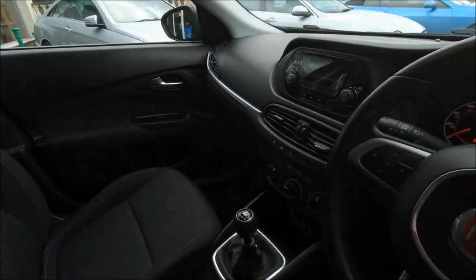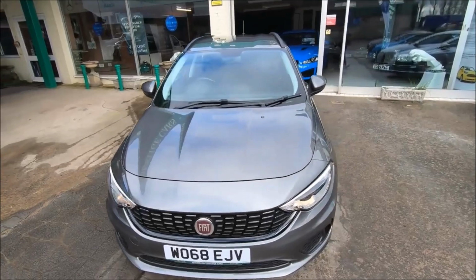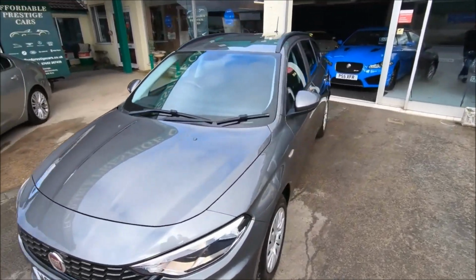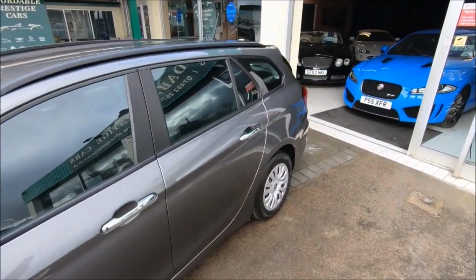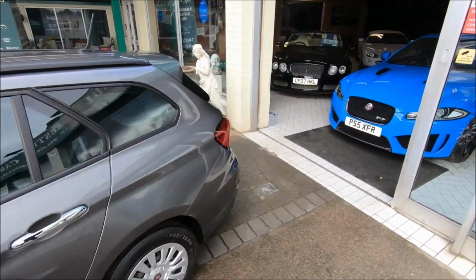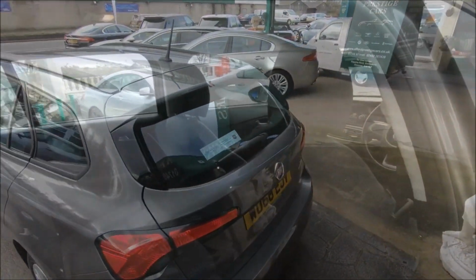Fiat is not necessarily a company that you would think of as being a force to be reckoned with, but they truly are. They have a fantastic ability of making cars which are super affordable, not only to buy but to live with, but also really enjoyable to live with as well. They're just genuinely good cars. And this is a prime example.